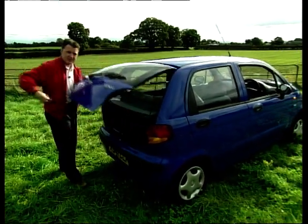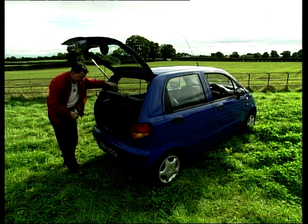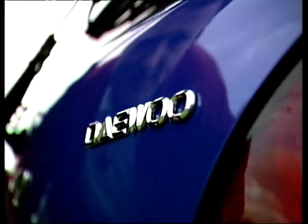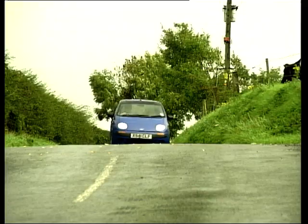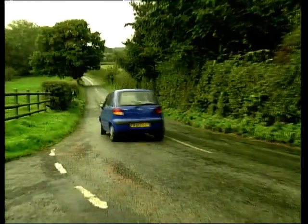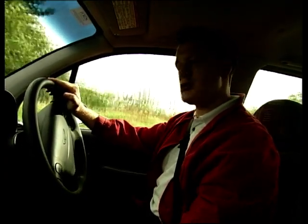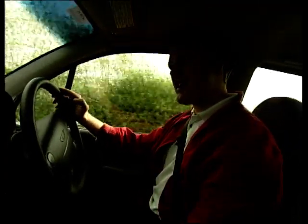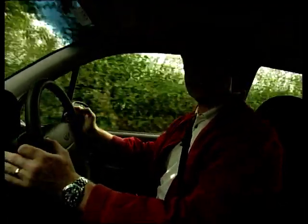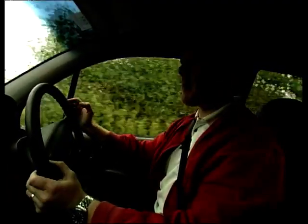And as for the boot, well, I always thought that city cars were designed so that you could go shopping and load all your bags in there. But that boot space just doesn't bear thinking about. You could hardly say that the Daewoo Matiz is a stunning looking car, but it does have a somewhat chic, elegant look to it. And it actually sort of belies its size. It's very, very small outside, but inside it's reasonably roomy and fairly well put together.